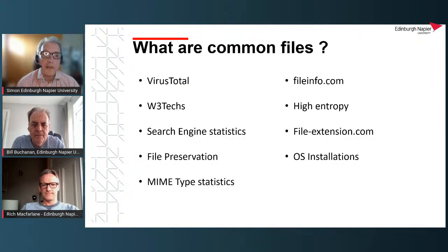We then also gathered MIME type statistics, which is a file type statistic used to define files on the internet. We gathered these from sources such as Wayback Machine and Webcrawler. There are also several other websites, for instance, fileinfo.com or fileextension.com, which also gather statistics about requests for file types and how to open these types.